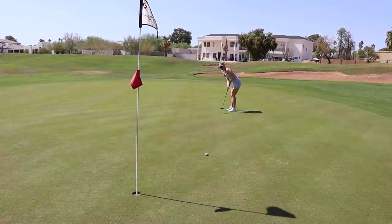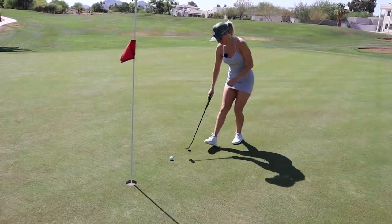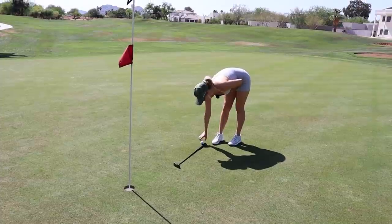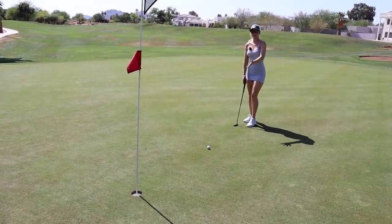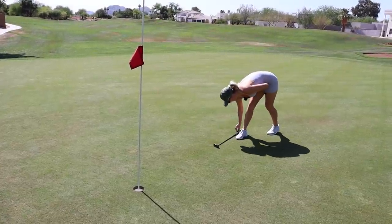Go, go, go, go, go, go, go. You guys know the drill. I don't even know. That could potentially be a 2 because I didn't hit high side. But you know what? It's right in line of the hole. So I would say that is still, it's not high side. What am I kidding? I gotta move back.